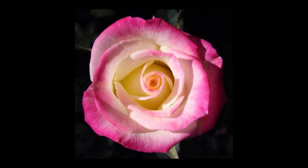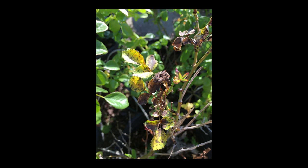So, back to Baby Claire. Beautiful bloom. I have one plant of it surviving. Again, I don't baby any of my roses. Not even Baby Claire, my daughter's rose. And here it is in the spring. Not much left of that rose.